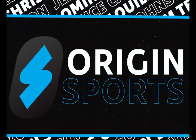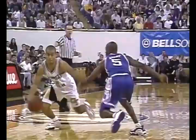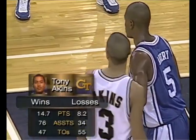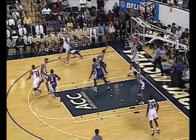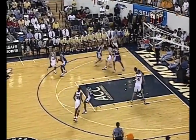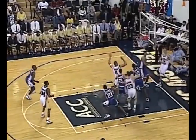Georgia Tech with the surprising lead, and Tony Akins has been a big factor. Not being intimidated by the Duke defense, drives right past Avery on the perimeter, recognizes that nobody's going to stop him, takes it all the way to the basket. When you are a point guard at Georgia Tech, you've got a legacy to uphold. And boy, I think fellows like Best and Marbury and Anderson would be smiling based on the performance of Akins.